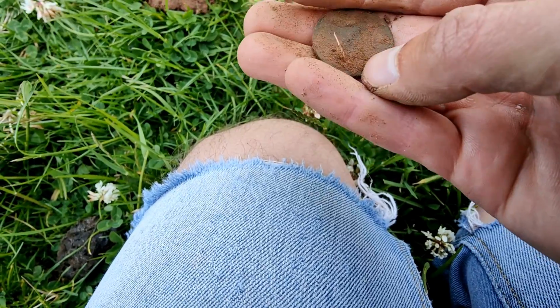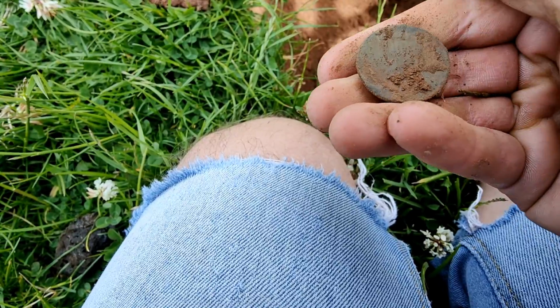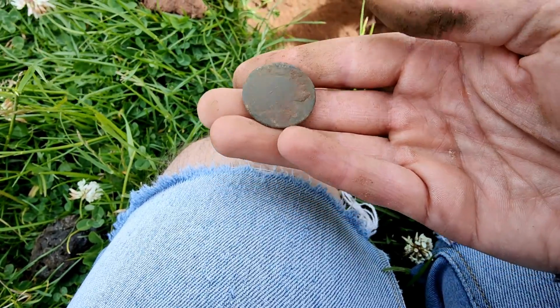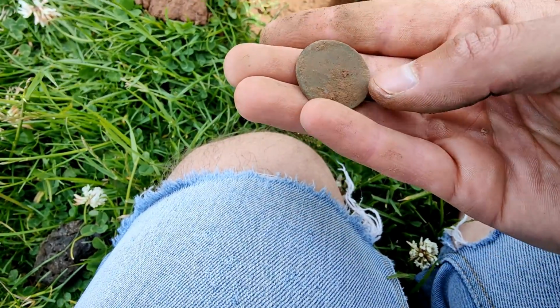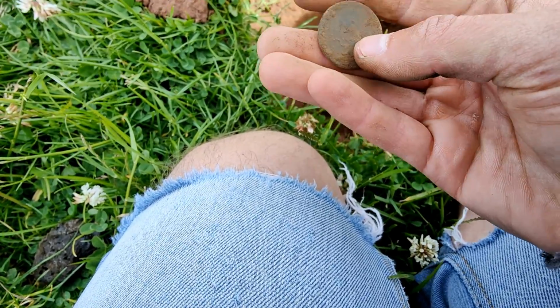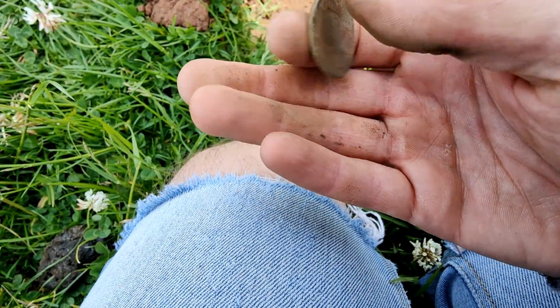Probably drilled a third again. Seems to be popping up quite a bit. Oh yeah, there he is. Yep, little George III. Half penny again. The same sort of time period, I think, 1806. Yeah, there's Britannia there. Yeah, that's what that is.